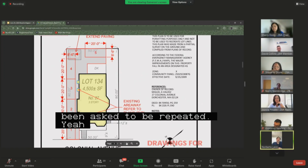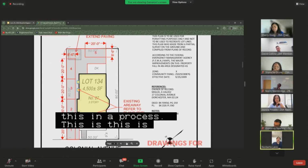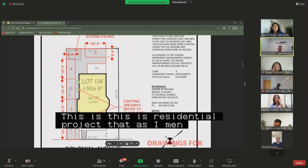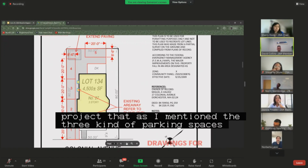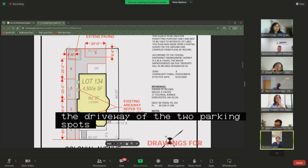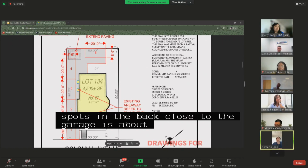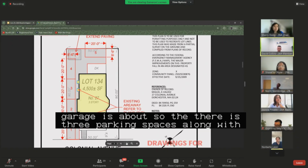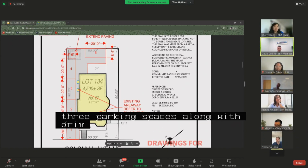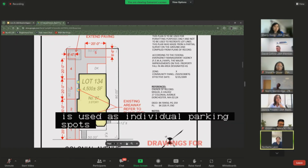This is a residential project that, as I mentioned, the three tandem parking spaces already exist. Mr. Leon, I would assume that your parking car is in the driveway, but the two parking spots are in the back, close to the garage, correct, as of now? So there's three parking spaces along the driveway, correct. And then the back of the property. Is that used as a throughway, or is it used as individual parking spots currently? Individual parking spots for the units. Correct.